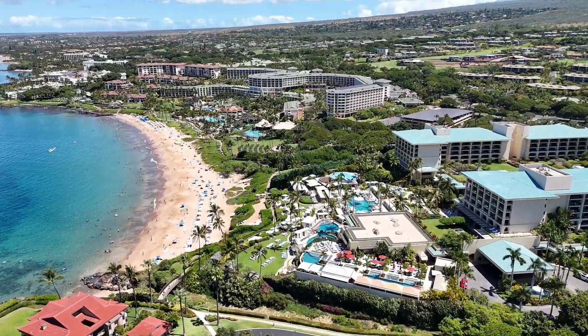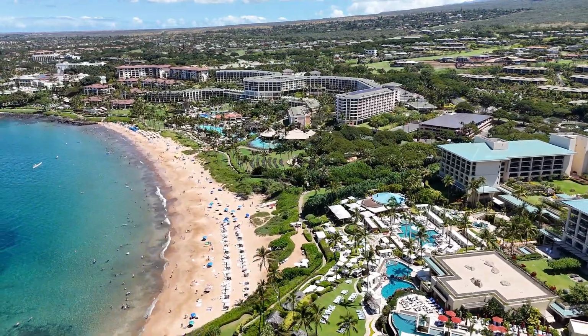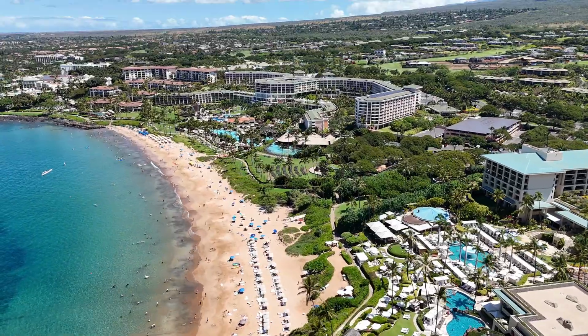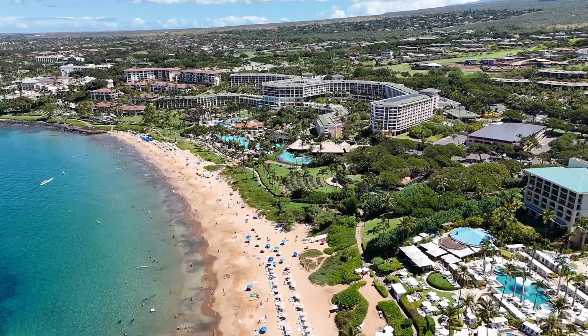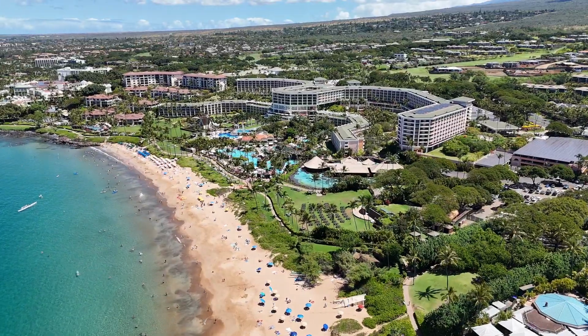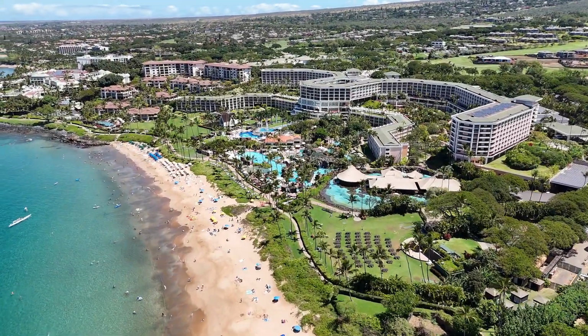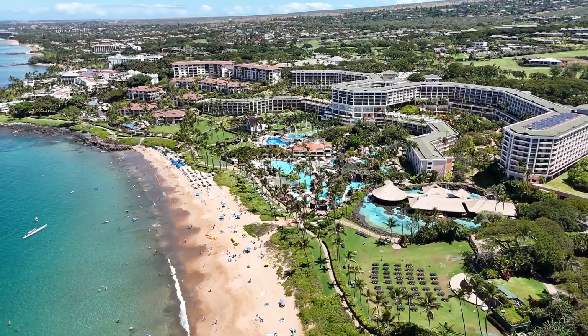Keep in mind that this video was recorded on a very busy Easter weekend, but regardless, this is a very promising sign for Maui's recovery as the west side of Maui continues to recover from the Lahaina fire. Coming up next with the massive pool area is the Grand Wailea Resort.